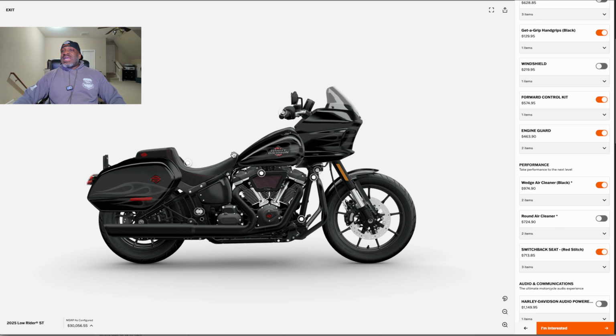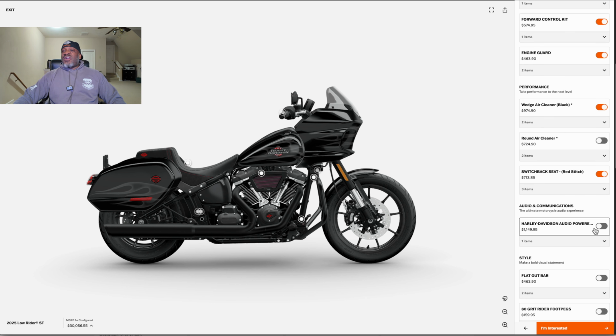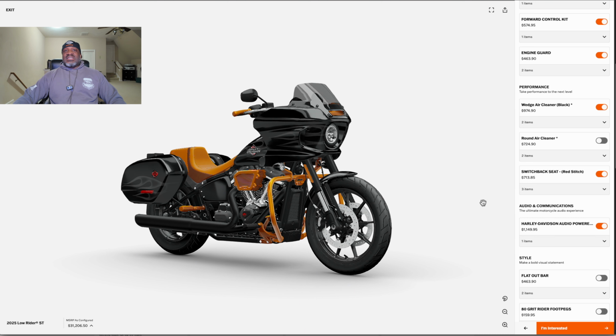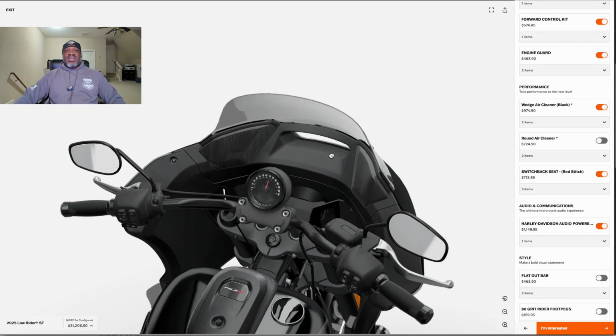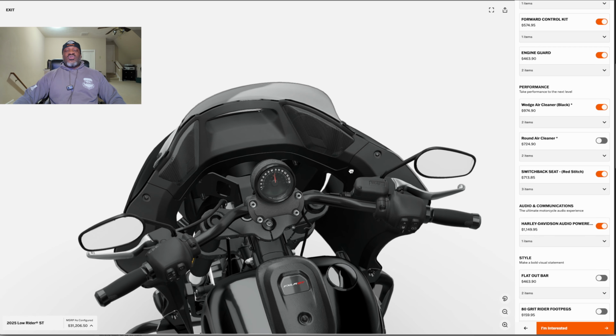And so the big thing I would add is the Harley Davidson Rockford Fosgate speaker system. And so I went ahead and added that just now. That's a $1,200 upgrade basically. So let's go ahead and click into that. And here you get that overhead view of the system. And so this is Bluetooth connected.